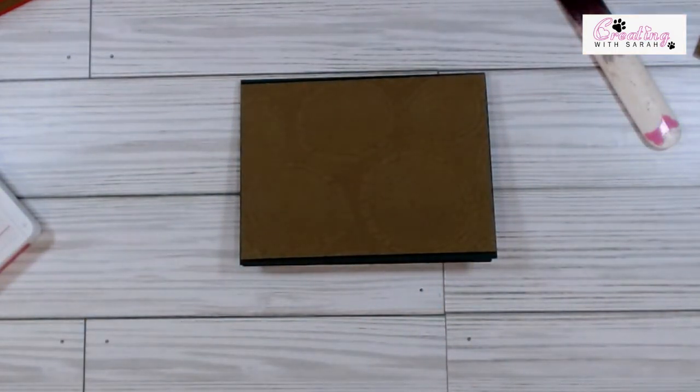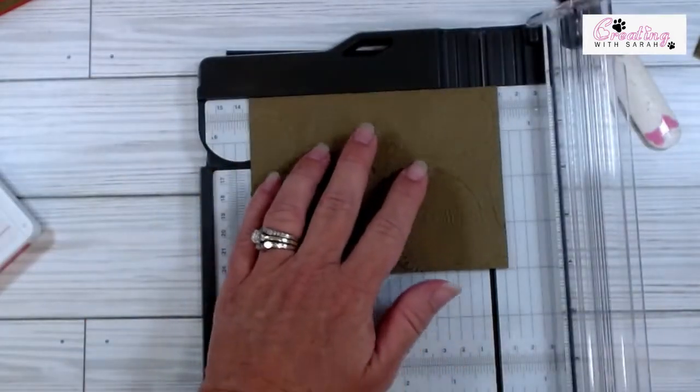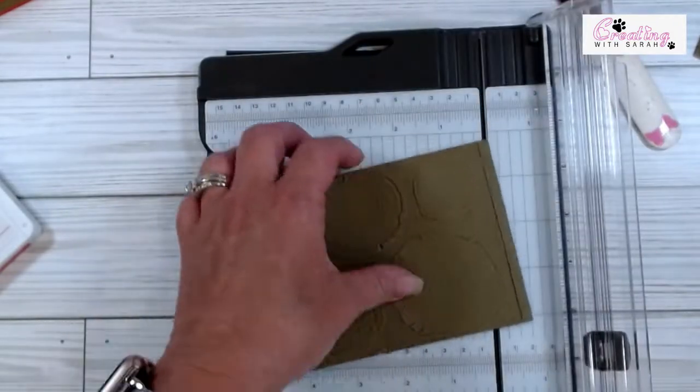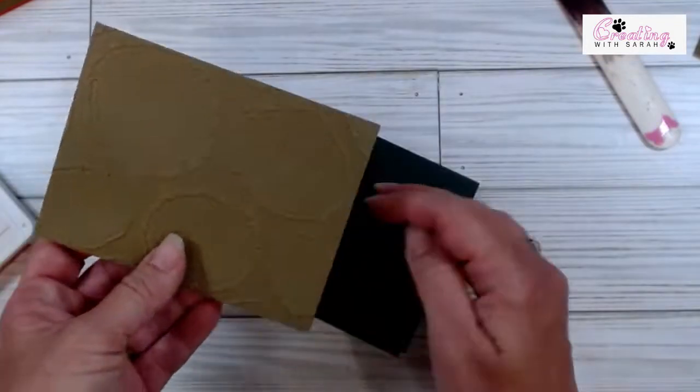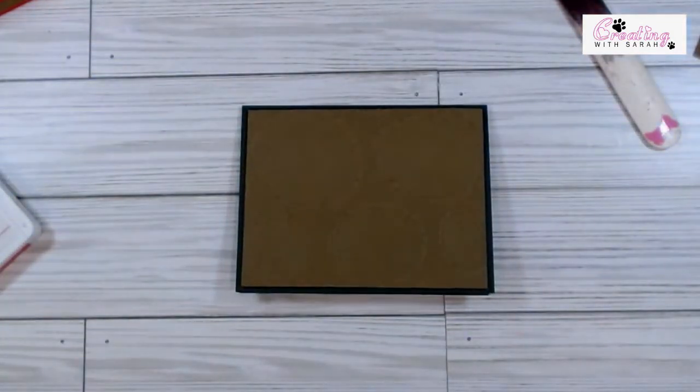Let me grab my little trimmer. I can still talk to you because my earbuds are in. I don't know if my cardstock is a little wonky or if my layer is a little wonky. So let's just figure it out. It's supposed to be 5 1/4. So it was my cardstock that was a little wonky, but that was an easy fix. So now that looks beautiful.